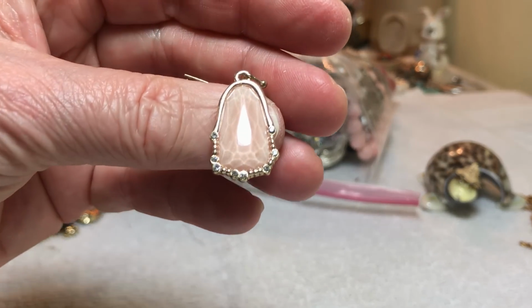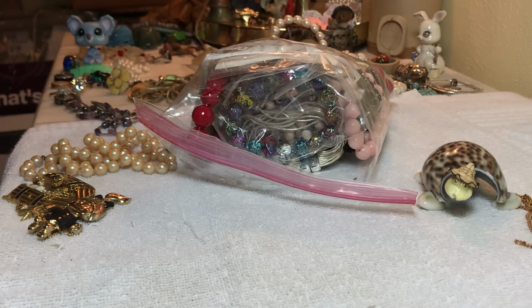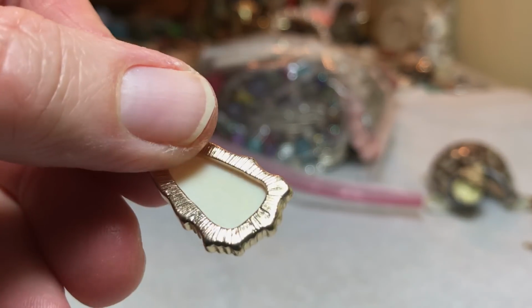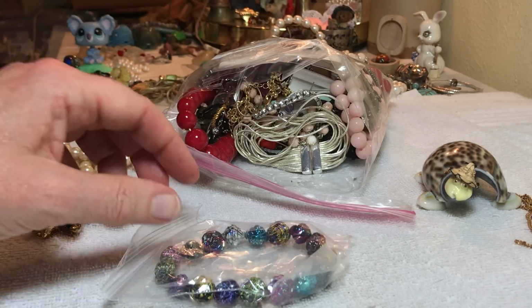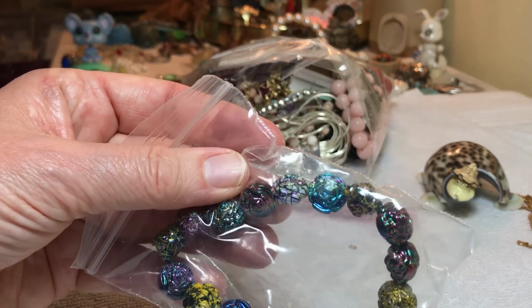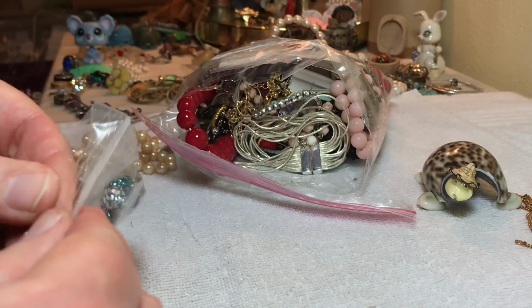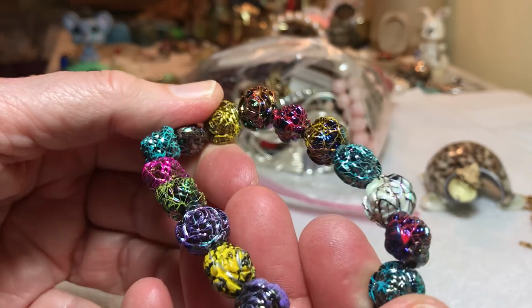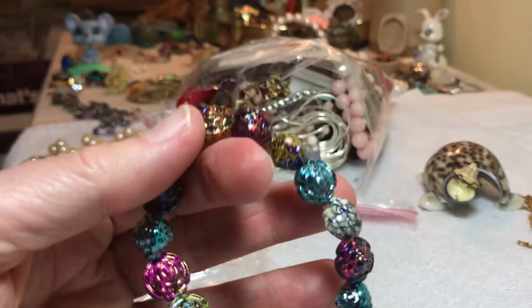That's neat. Never seen one quite like that. I think that's glass is why. Those are usually plastic. These are little roses. Very colorful. They're plastic.